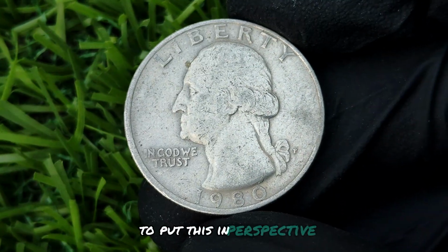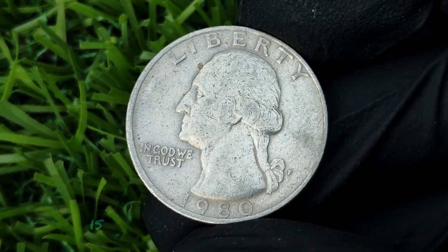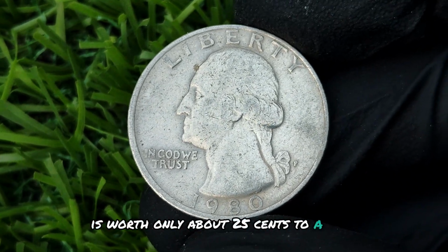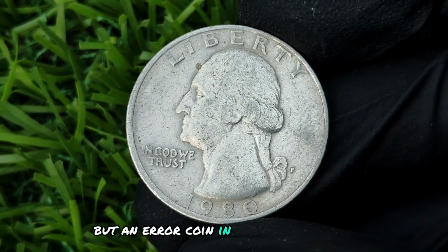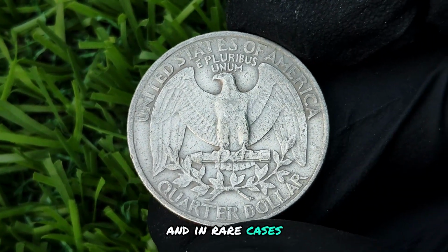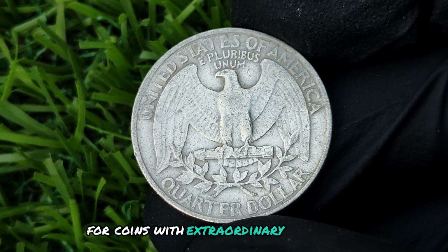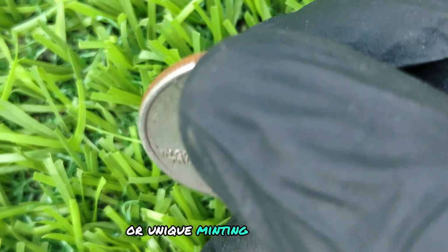To put this in perspective, a typical 1980P quarter in average circulated condition is worth only about 25 cents to a few dollars. But an error coin in pristine condition can sell for tens of thousands, and in rare cases, collectors have paid up to $1.5 million for coins with extraordinary provenance or unique minting anomalies.